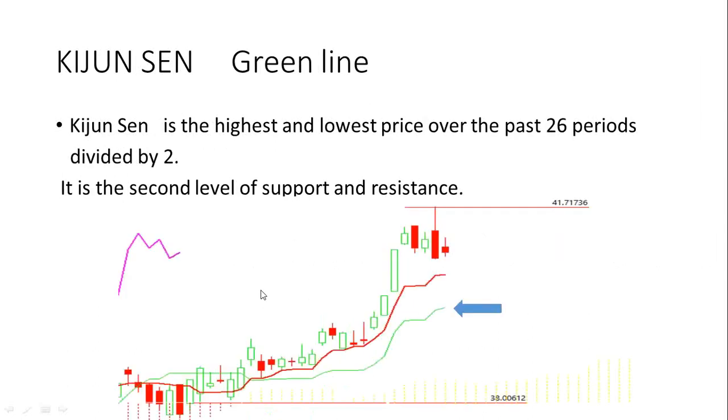So the KIJUN sen in this example is the green line. KIJUN sen is the highest and the lowest price over the past 26 periods divided by 2. So everyone wants to know, why is it 9 periods, why is it 26 periods? Very simply that on average in Japan they had 26 trading periods in a month and 9 trading periods in a fortnight, because the markets were open on Saturdays. So the second level of support is found as the second level of support and resistance. So in the previous note we said we wanted to know whether the TENKAN sen is above the KIJUN sen. In this case it is. So it is the highest and lowest price over the last 26 periods and then divided by 2. Gives you the KIJUN sen value.